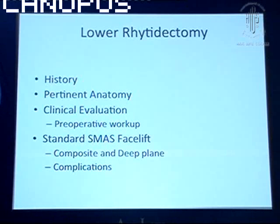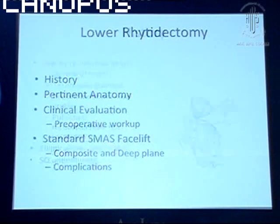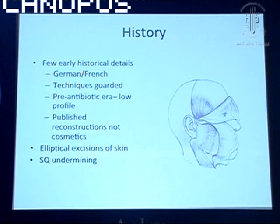Today, let's say you didn't know anything about neck and jowl. What I'm going to try to do is give you a 101 course in it. Look a little bit at the history, the pertinent anatomy, clinical evaluation. And this is a little more aggressive than what Dr. Rose has shown you. He went through all of the history of BC, and there are very few historical details because a lot of it was private.